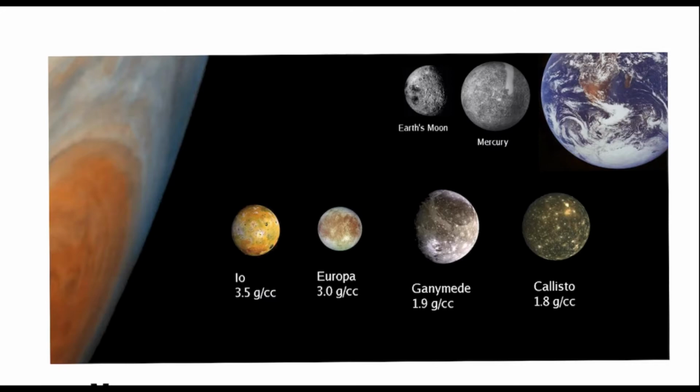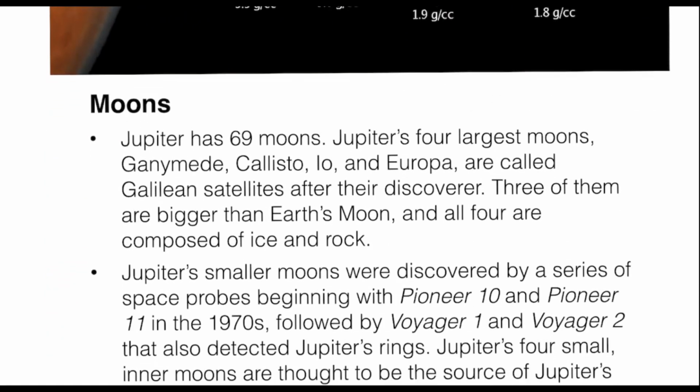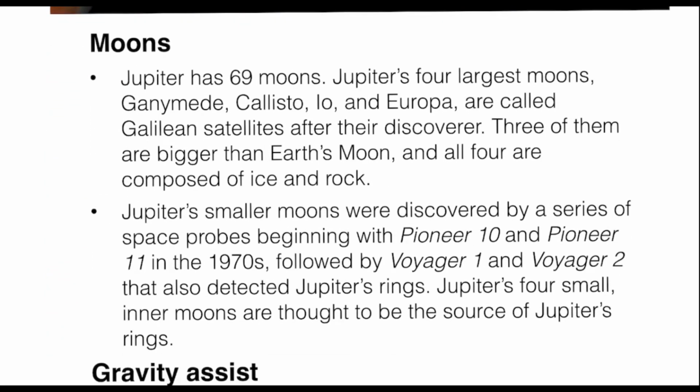Europa and Io. And even though the planets themselves are gas giants, many of their moons are not, and you'll see that they are terrestrial just like Earth is. There are 69 total moons. I showed you the four named ones that I would want you to know: Ganymede, Callisto, Io, and Europa.